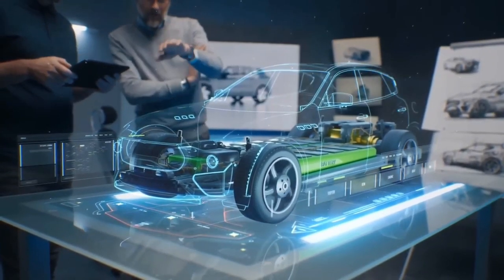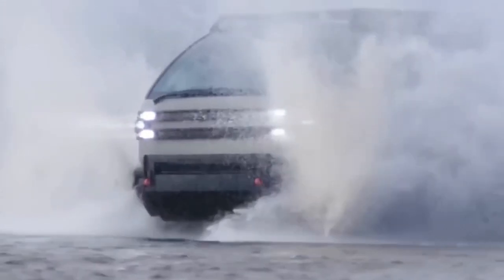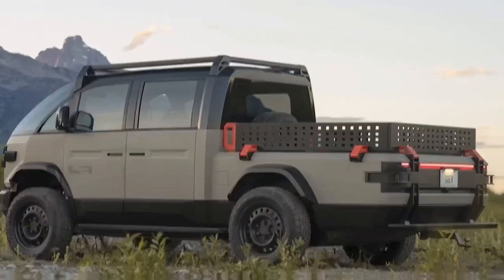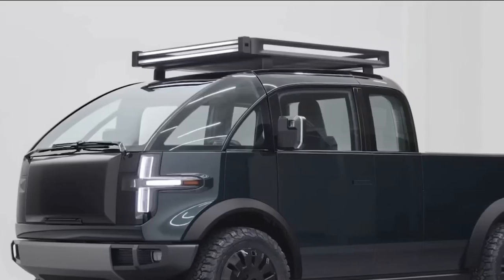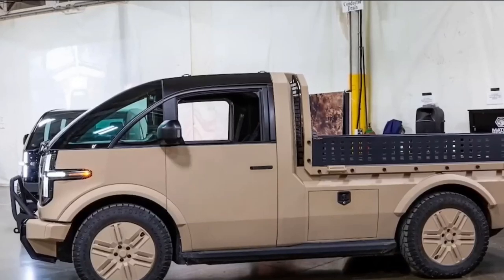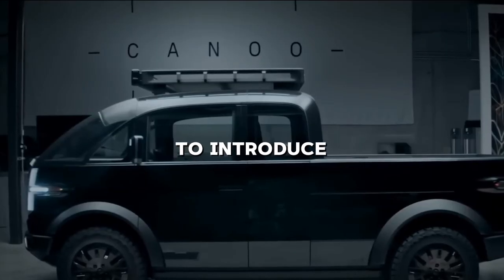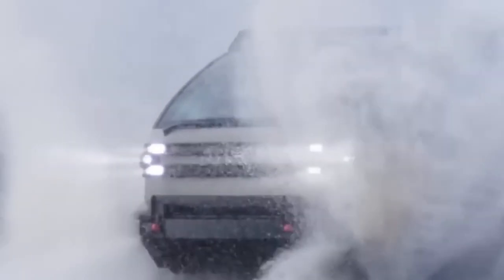Even with its advanced features and elegant appearance, the Canoo pickup vehicle is still fundamentally a pickup truck. This is a car that would look fantastic both at a tech expo and on a building site. It is very creative because of its duality. People who are environmentally conscious or tech savvy are not the only ones who should purchase an EV. In addition, Canoo plans to introduce a van in 2024. The van will go on sale at the end of this year.